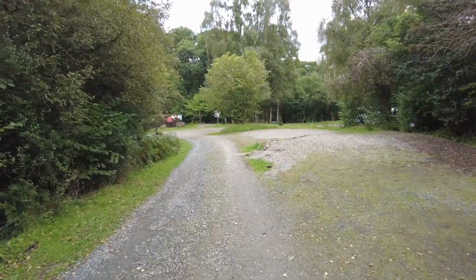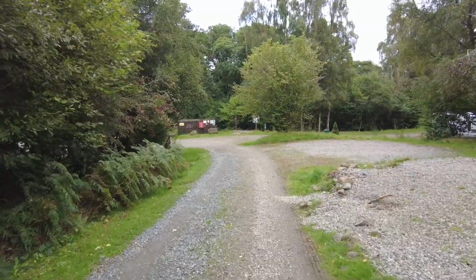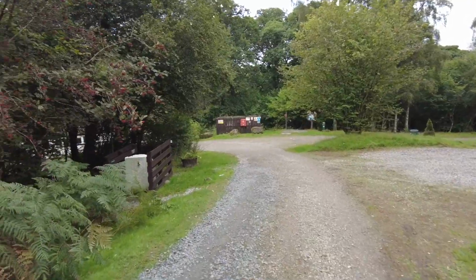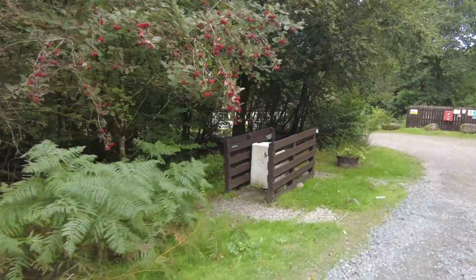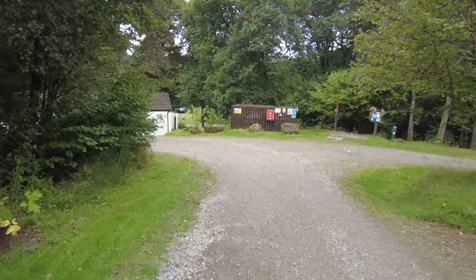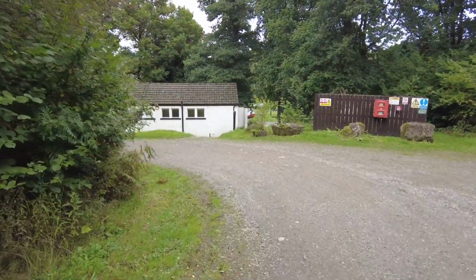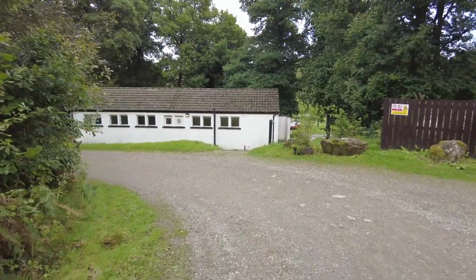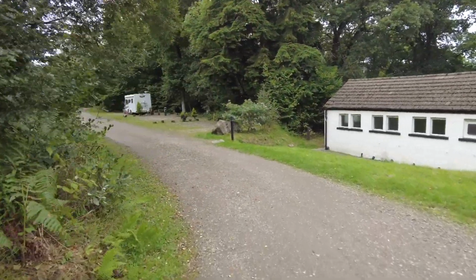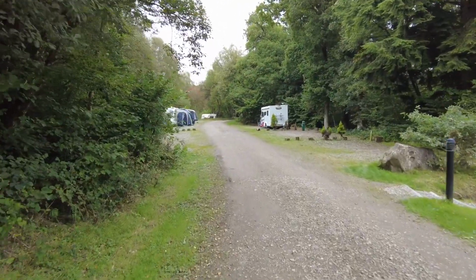I should say another really useful thing about this site is that you're never very far away from a water point and a grey waste point, which I think is great. So if you look, there's one here on our left, and there's one over there straight ahead, and then if you look where we are parked just beyond the washrooms, you will see that there's a water point and a grey waste point just beyond the van, which is really useful.